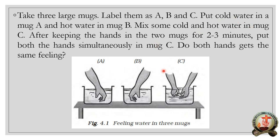Whereas in tub B, you are supposed to fill the hot water. Make sure it is not too hot, just warm it a bit and then fill it in. And in the third tub, you have to mix a little bit of cold water and a little bit of hot water and fill it in tub C.